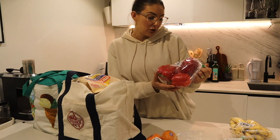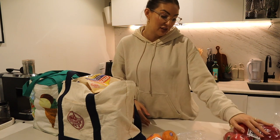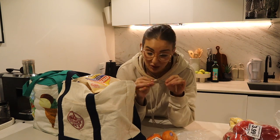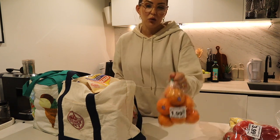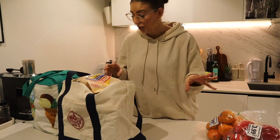The other thing was a bag of red capsicums, there's 5 in here for $4. That was also a massive win because I needed to buy one anyway to use in a stir fry that I'm going to make, and sometimes you can pay that much just for one capsicum. And then the last thing I got was a big bag of mandarins, and this cost $2. So yet again, something really great. And I think those three things altogether, it was like $8.50 or something. So really, really good saving.